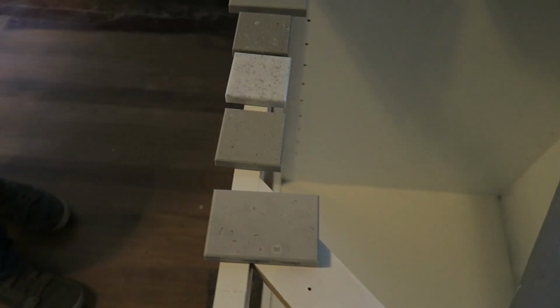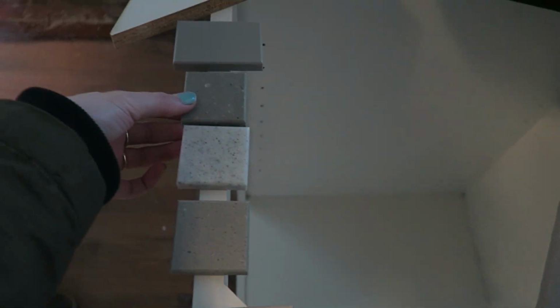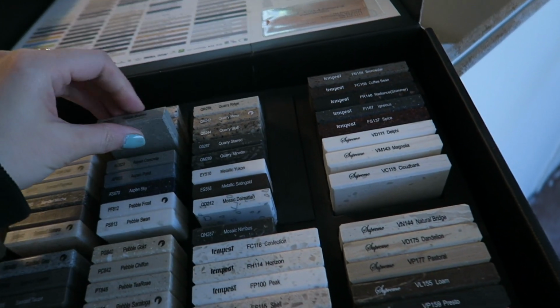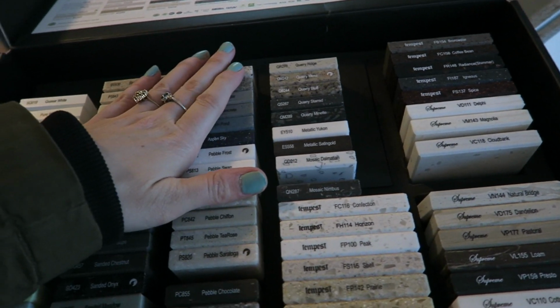Veined pattern is like what we have in the apartment right now. Yeah. That one seems a little dark. I like that one. You think this one's too dark? Yeah. I think so too. Because the floors are going to be kind of dark. And like he said, we have a lot of countertop space. So whatever color we pick is probably going to look darker once it's all over the place.